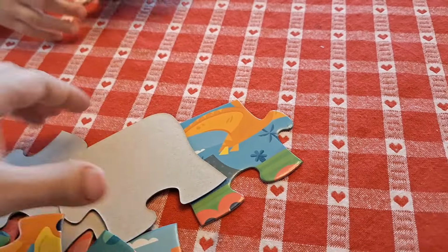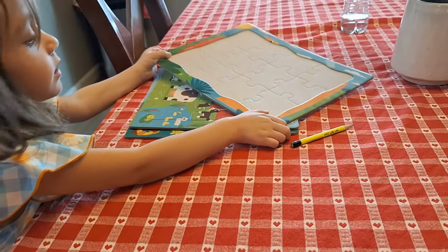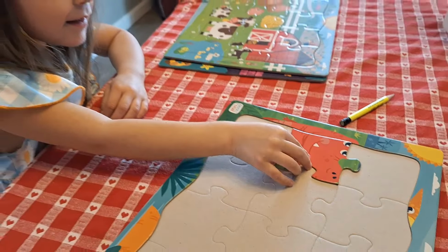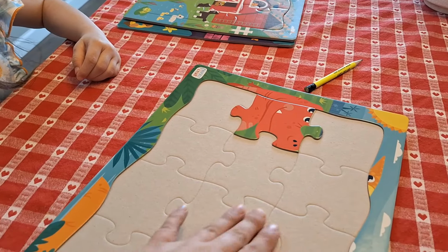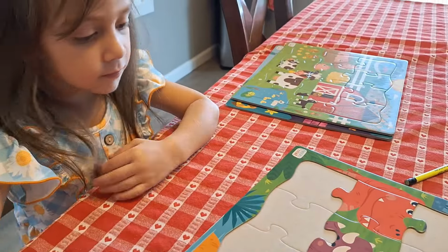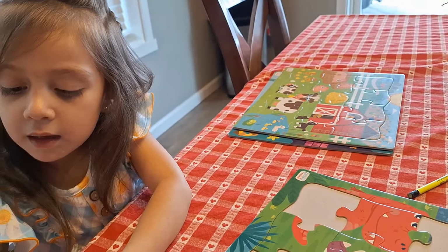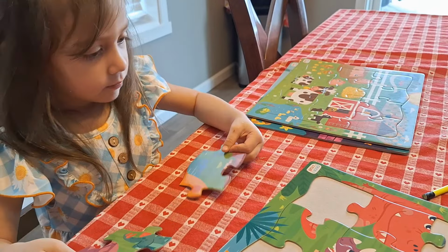Here I'm trying to mix them around a little so it's not completely easy for her. Okay, and then you try to look for the pieces. Where do you think this goes? And the cool thing about this is that it has them already, like, right there, so it won't be extremely hard for them. If they're not so familiar with doing puzzles, they won't get as frustrated. Versus the regular puzzles, she tends to get very frustrated because she tends to want help. But I'm pretty sure she can build this by herself.